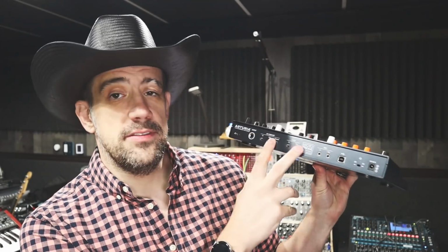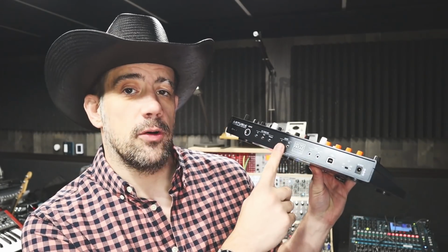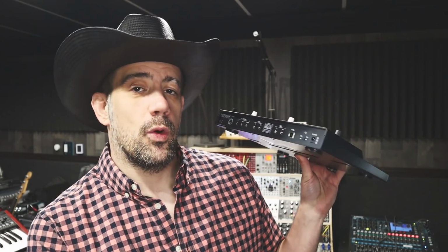After this being out for about a year now, you don't really need me to tell you the specs, but really quickly, it has 2 CVs out, one for just CV and pressure, another for gate. It has clock in and out, has MIDI in and out, has USB. It could be powered by USB, or it could be powered by a 12-volt 1-amp adapter.